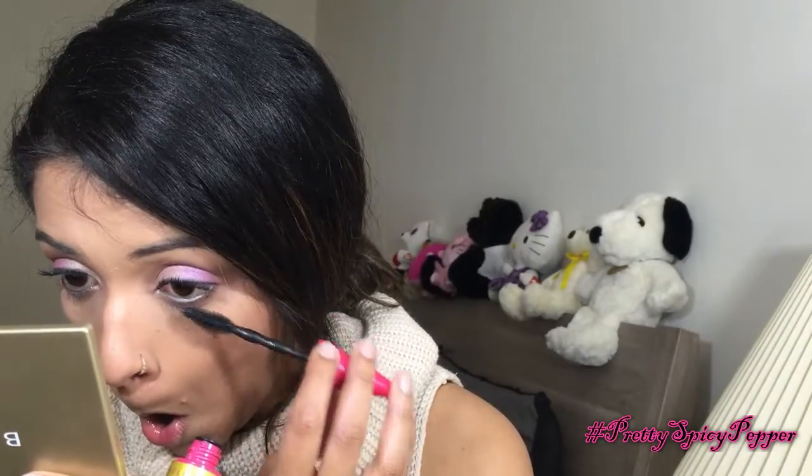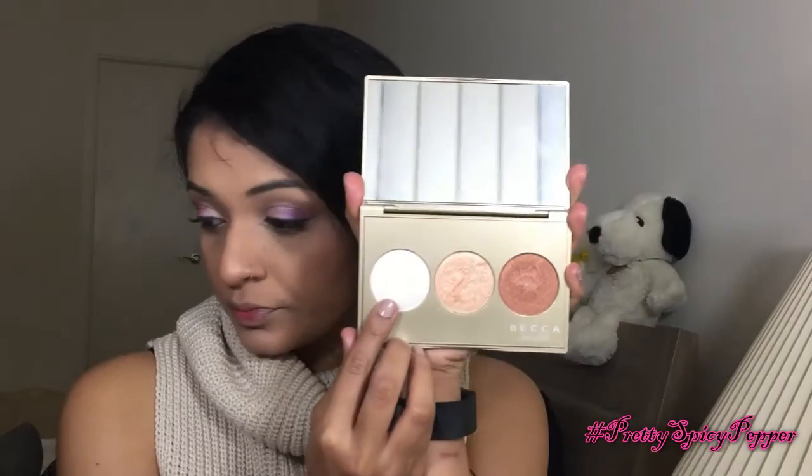It's time for some mascara, and the mascara I'm using today is by Maybelline, which is the Pumped Up Colorstay Volume Express. I just coat my top and bottom lashes with the same mascara.